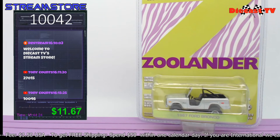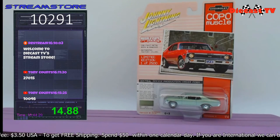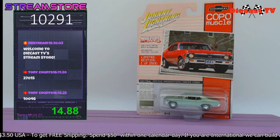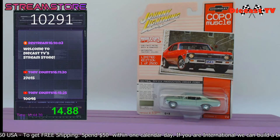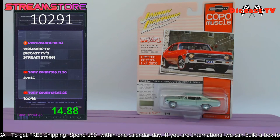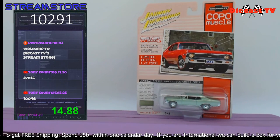That's number 10042. Johnny Lightning, Chevy Copo Muscle, Muscle Cars USA. It's all metal on metal. Pretty awesome. This is a 1968 Copo Chevy Nova SS. Johnny Lightning, of course, makes sets of these. So there is a complete set of 6 cars. And this is the version B, alternate colors. And this is release 2. So you can also look in the stream shop. It'll have release 1 as well.